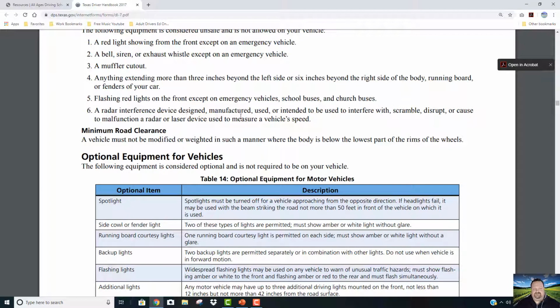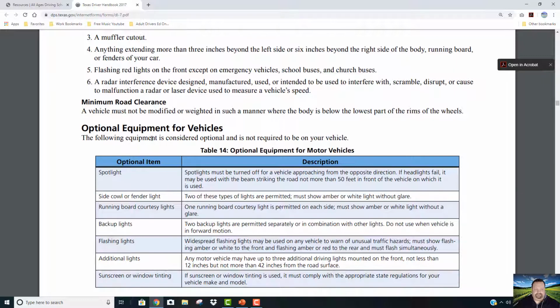Radar interference device designed, manufactured, used, or intended to be used to interfere with, scramble, disrupt, or cause to malfunction a radar or laser device used to measure a vehicle's speed. Today they no longer really use radar to measure speed. Maybe some of the older police departments do, but now they use lasers. So yeah, those radar detector devices that you put in your car are pretty much worthless. Minimum road clearance. A vehicle must not be modified or weighed in such a manner that the body is below the lowest part of the rims of the wheel, so you can't drop your vehicle too low.